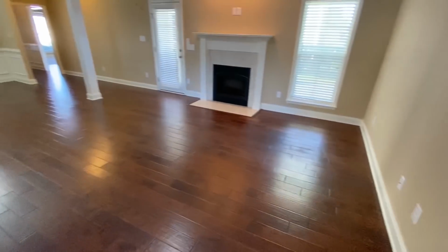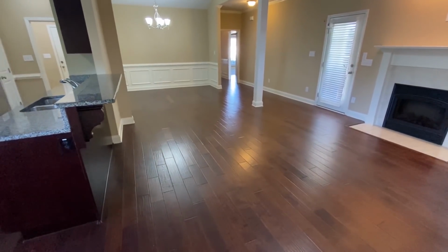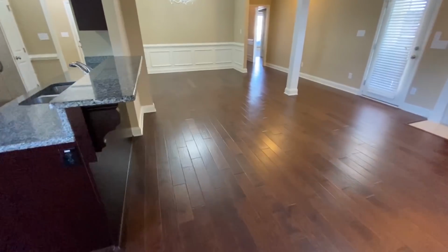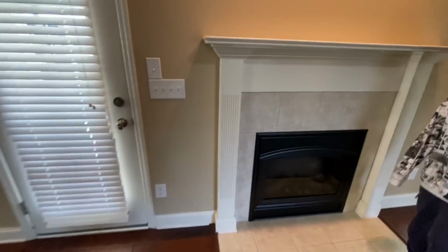So here you walk out of the bedroom. And another thing I liked about this home is the fact that on one side of the home was the master, and on the other side of the home was the 2 other bedrooms. So I did like that a lot.